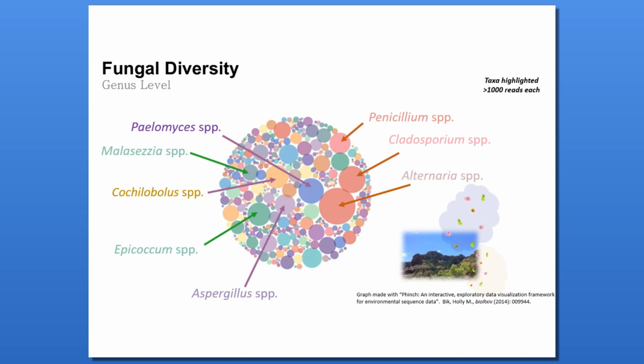Now, if we transition over to fungal diversity, again, we're showing a similar representation of the different fungal taxa that are recovered from the dust on these HVAC filters. What's interesting here is that these are all very common taxa, normally found in the built environment. Many of these, for instance, Alternaria, are common outdoor taxa that make their way indoors. There's actually a pretty low percentage of human-related fungal taxa in these samples.